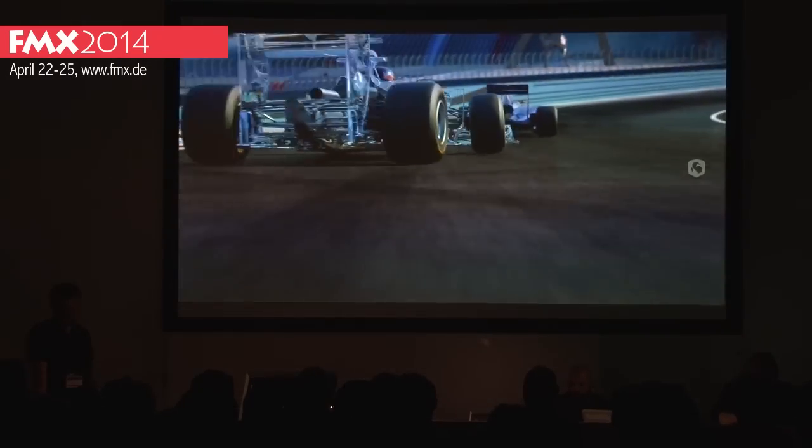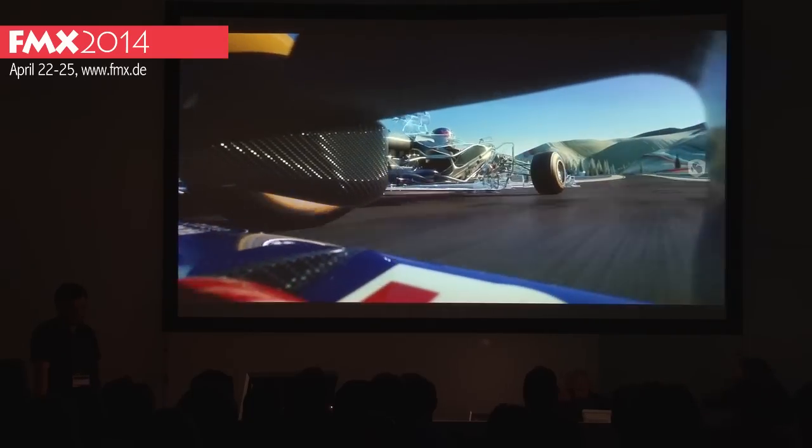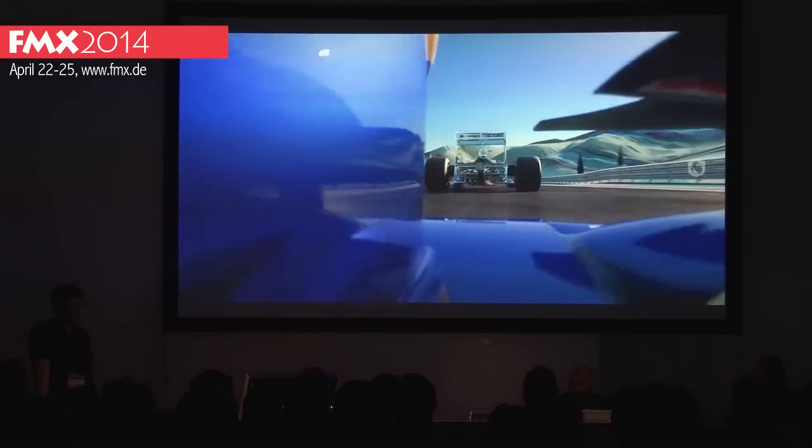Therefore, more torque, which means it's tougher to control getting on the power. So we can expect lots more battles.